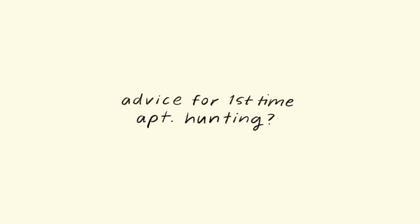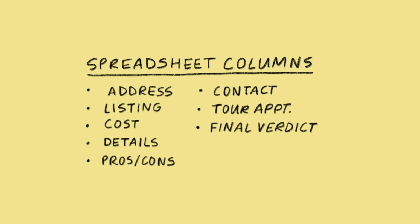What are some tips for first time apartment hunting? Definitely keep track of what you're doing, whether it is on paper or in like a Google Sheets. That's what I personally did, and I found that super helpful just for writing the apartment's address, the website listing, how much it is, whether it's a 2-bedroom, 1-bedroom, all that information, and then write if you contacted them, what they said, when the appointment time is, and then your final thoughts once you visited. Those are all the columns that I had, and it just makes everything go so much smoother, and you won't forget which apartment was which or get them confused.